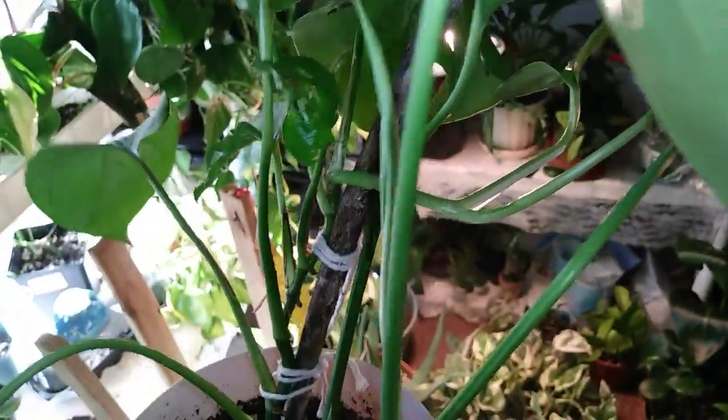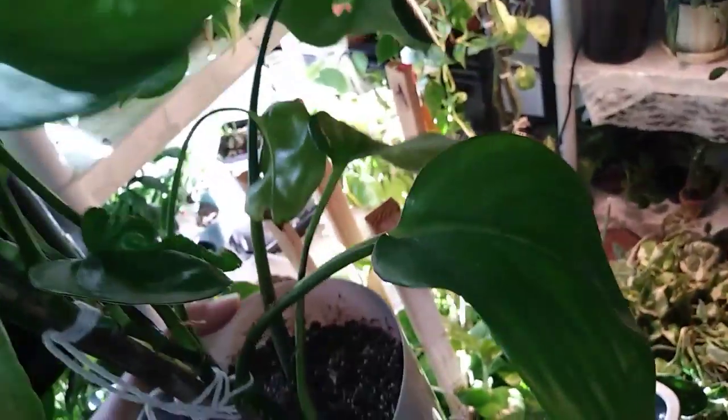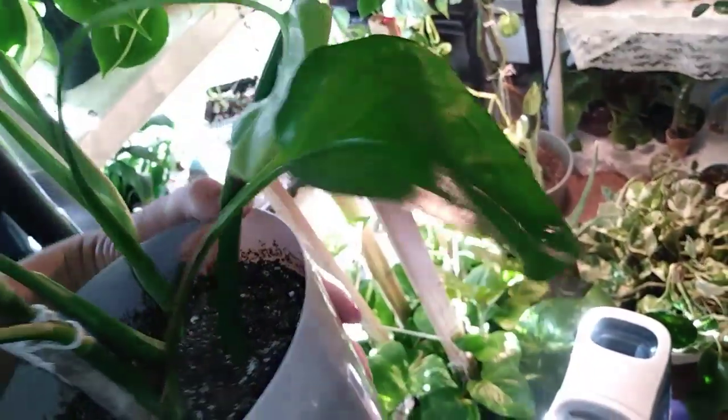And she's giving me new babies right here coming in. But I also mixed her in with a pothos mandula. This was the solid piece on my big mandula, and this wound up coming off. So I rooted them and potted them together, and they've been growing ever since.